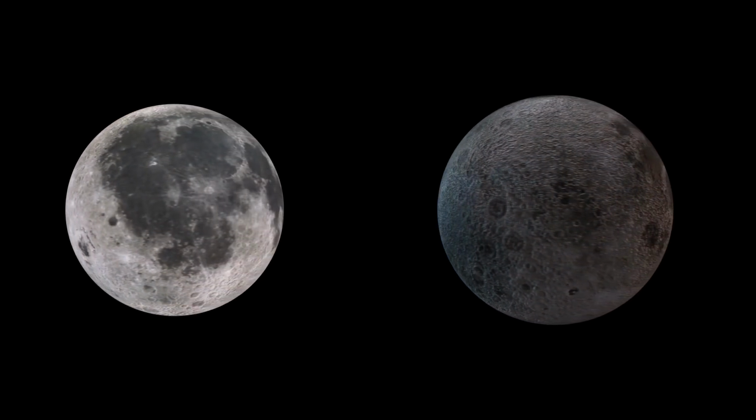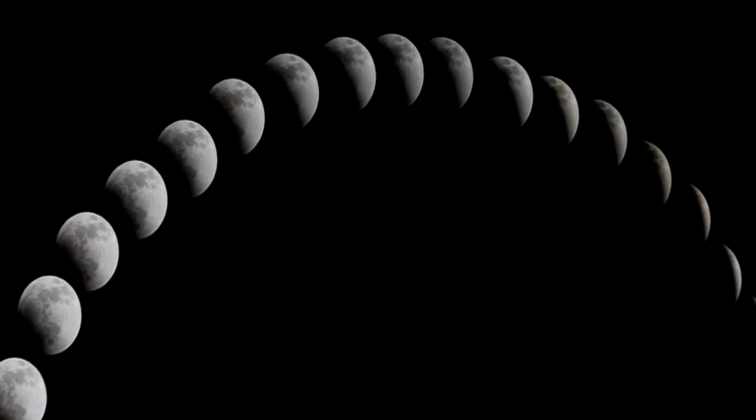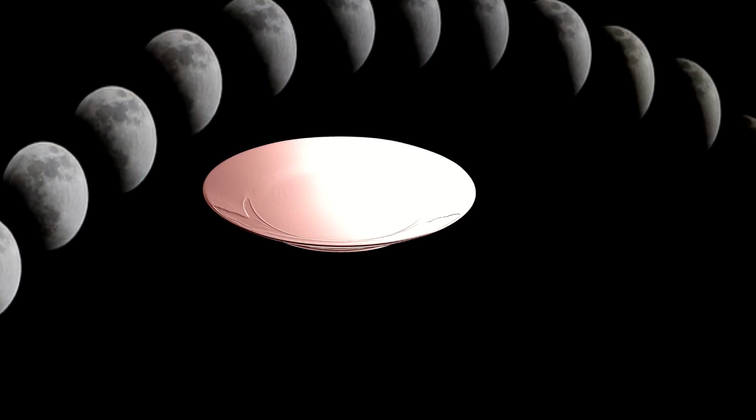Have you ever seen the moon rotating in the sky? You have always seen one side of it, which makes it impossible for anyone to say the moon is spherical. However, using the word round is correct. A plate is also round.